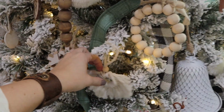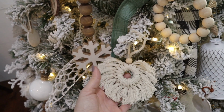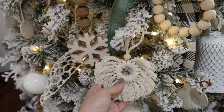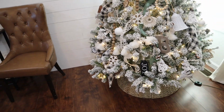And then I have a friend who makes these ornaments. How beautiful are these? I'm thinking she might start selling these, so if you guys are interested, comment down below and I will try to talk her into selling these. I think they are beautiful. I love them. So I like the touch of boho throughout.